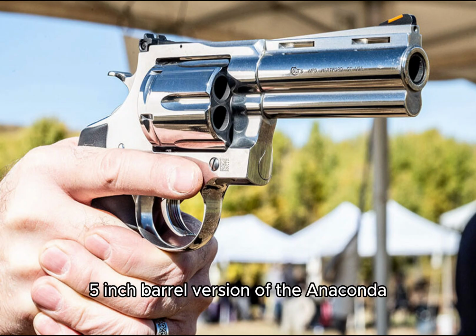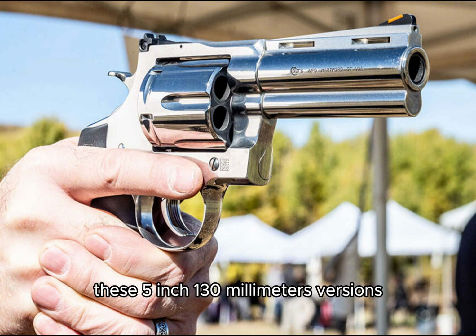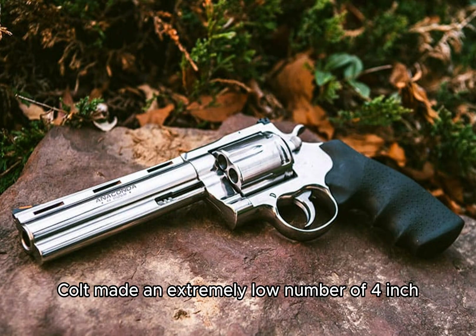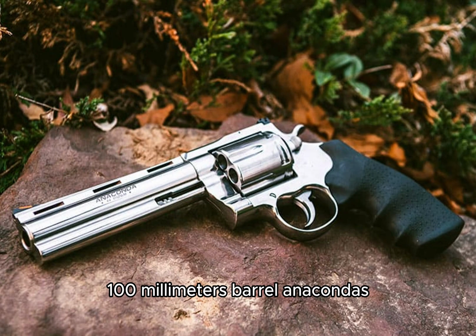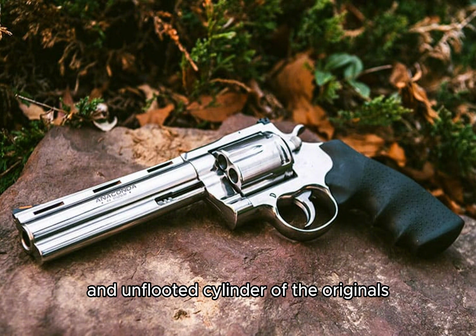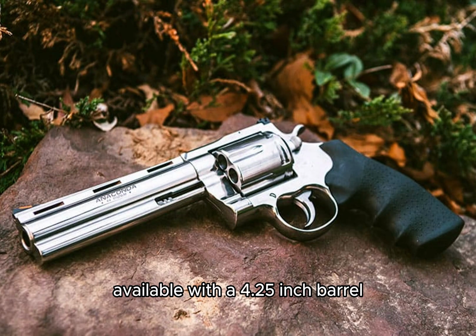There was an uncatalogued 5-inch barrel version of the Anaconda, with reportedly less than 150 made. These 5-inch, 130 mm, versions command very high prices when they are encountered. Additionally, Colt made an extremely low number of 4-inch, 100 mm, barrel Anacondas chambered in .45 Colt. This ultra-rare variation commands a premium price when encountered as well. In 2024, Colt reintroduced the Kodiak, a variant of the newer Anaconda, reintroduced in 2021, with the same style of magneported barrel and unfluted cylinder of the originals, available with a 4.25-inch barrel.